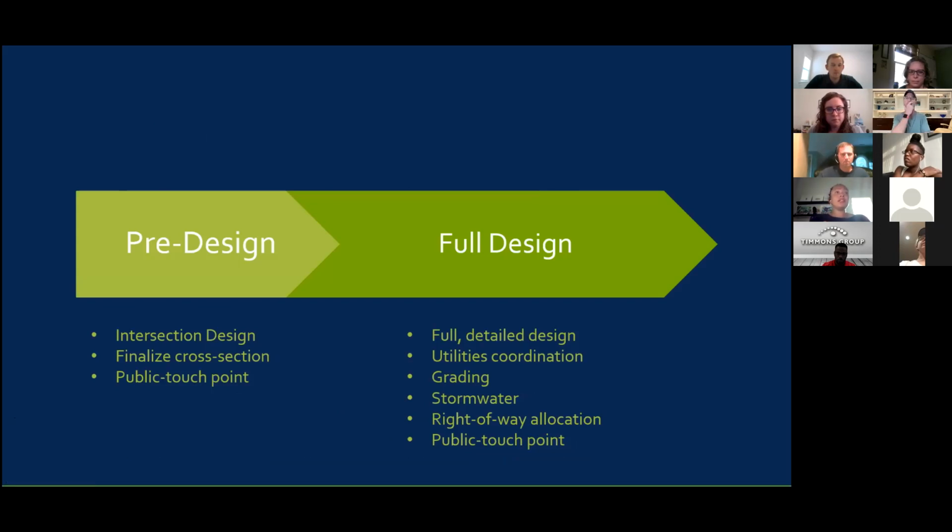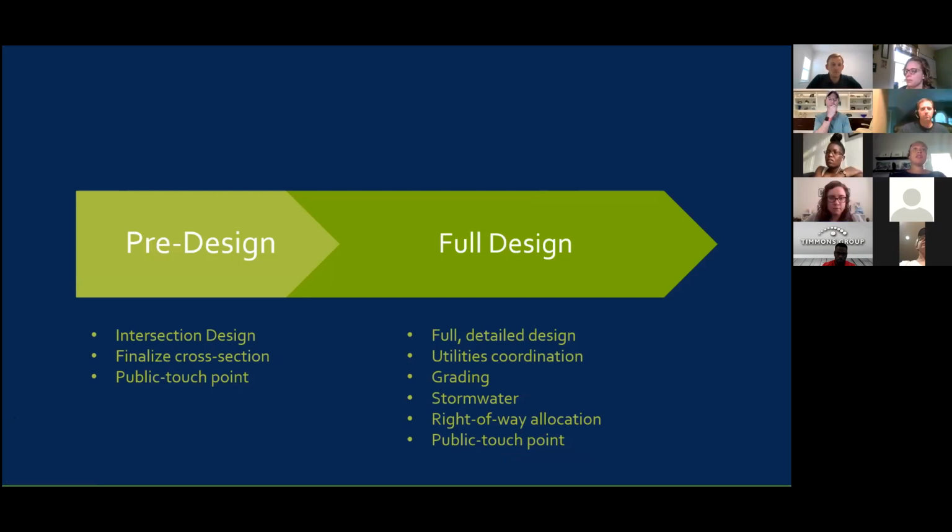So as I mentioned, my role is going to be really looking at that pre-design, which is going to be mainly focused on narrowing down those intersection treatments. So like Matt mentioned, there has been some conversation about roundabouts at some of the intersections. We're going to be looking at those as well as all the intersections within the corridor to make sure that we're selecting ones that best fit the needs of each intersection and take into account pedestrian safety, turning movement, and other factors like land use, so that the intersections work for the corridor.